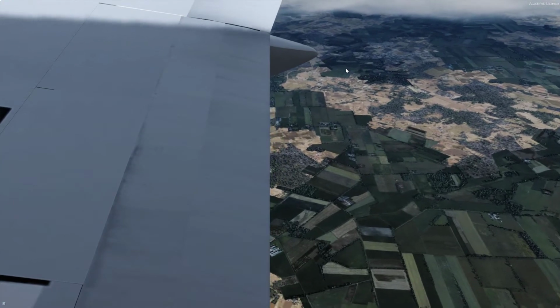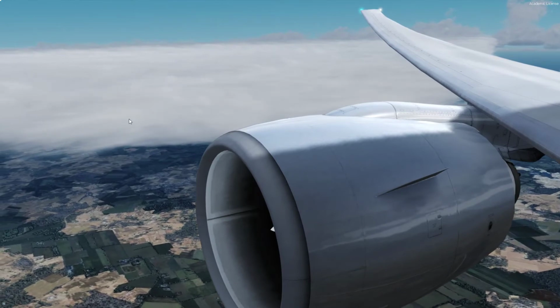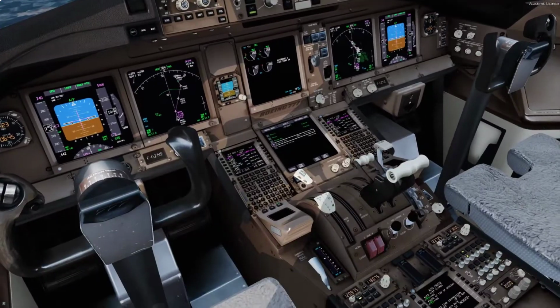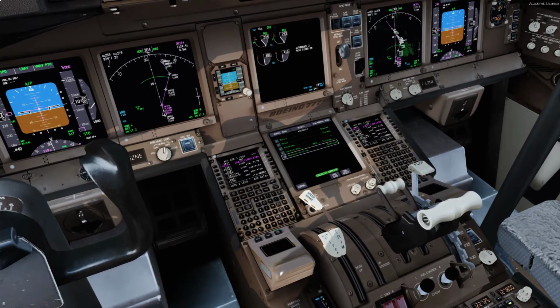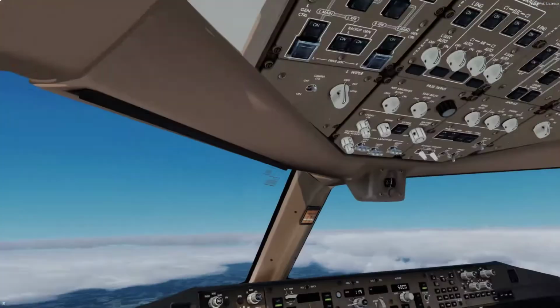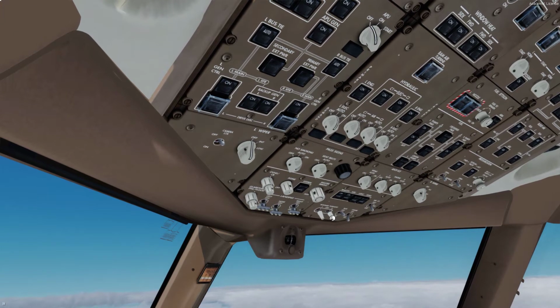Now that is what I call beautiful. So I set up this view, and when I set the unlimited FPS, I didn't do that then, but I have now, so hopefully everything's better. So everything's completed there. Approach altimeter is not set, that's fine. Right, passing 10,000 feet, so lights on. Good.